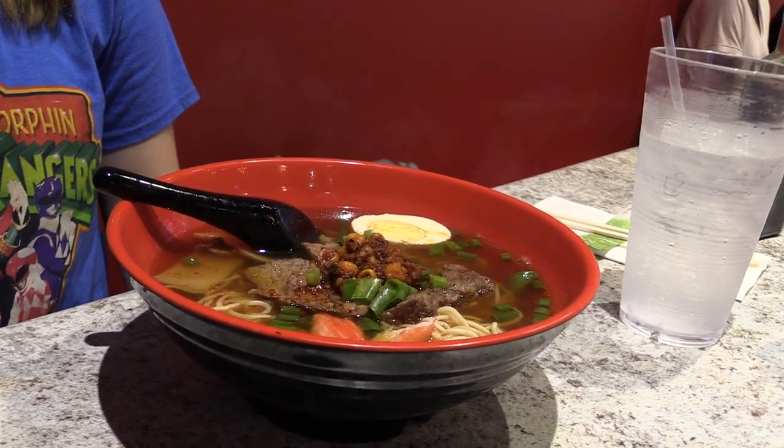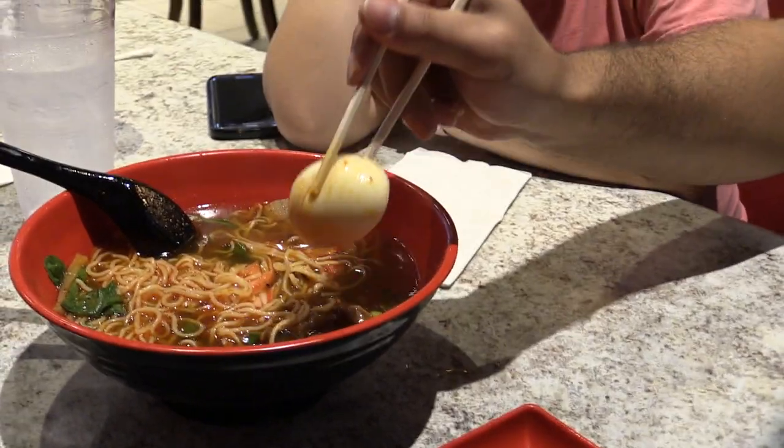Every time I've ever come here, everything has always been 5 out of 5. Absolutely delicious. This is gonna be good.